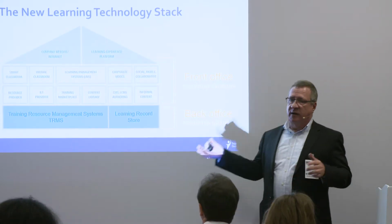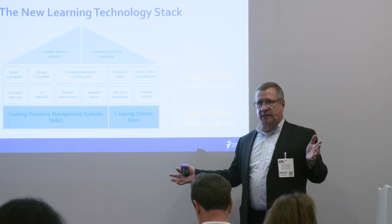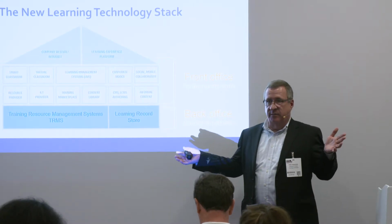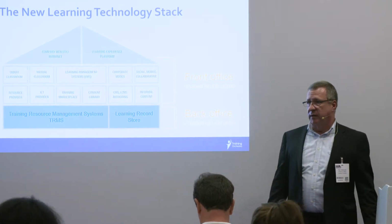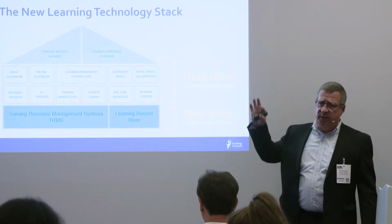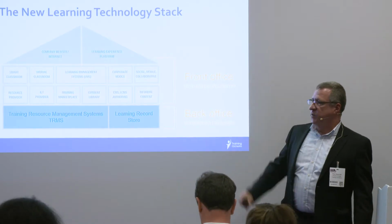So then all of that moves a little bit further into the delivery method. So it could be through a smart classroom, a virtual classroom, of course the LMS. And LMS is not going to go away. It does some things very, very good, and we keep using it for what it does. Corporate MOOCs, and then your social, mobile, and collaborative learning.